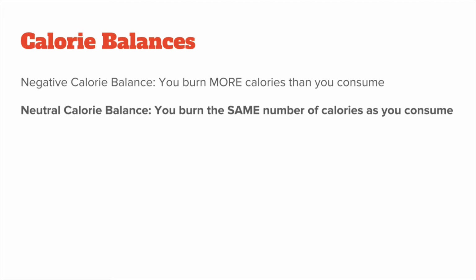The second state is a neutral calorie balance. Here, a person's intake of calories is the same as his expenditure on activities and body processes. This means all the calories you consume will be used for some form of body process and your weight will remain stable. Now, of course, calorie intakes and activities on any given day are not going to be 100% the same, but over the course of weeks and months, a neutral calorie balance is quite possible. If your weight hasn't changed over the last few months, your calorie balance is most likely neutral.